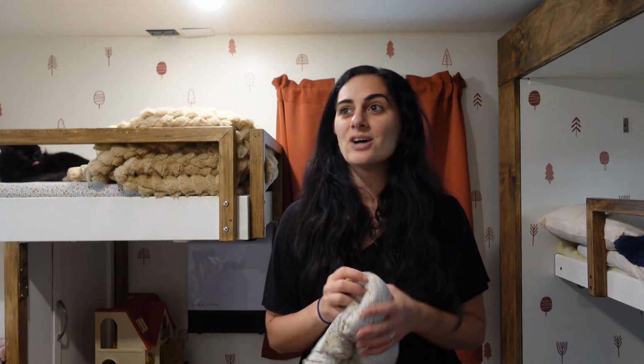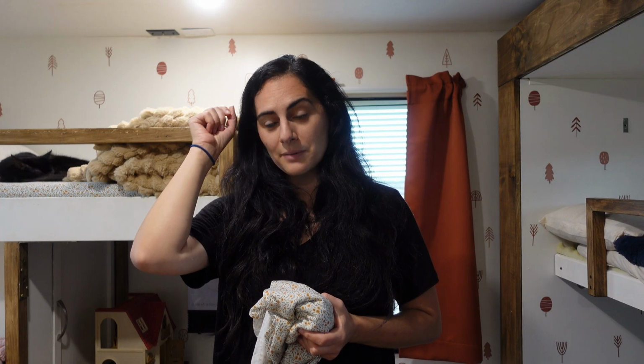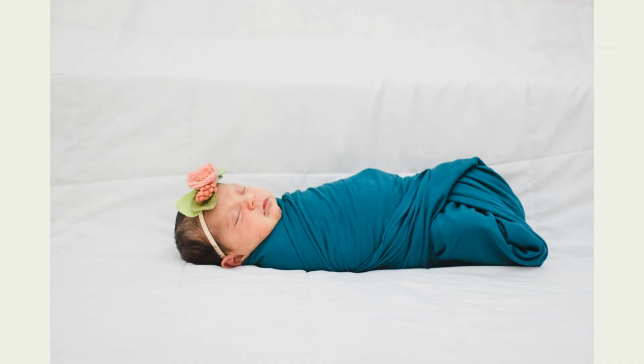And then as we had the girls, they expanded their line and they now have crib sheet covers. So they also have clothes for kids, they have little hats for babies, and then they have swaddles. That's what I'm holding right now.